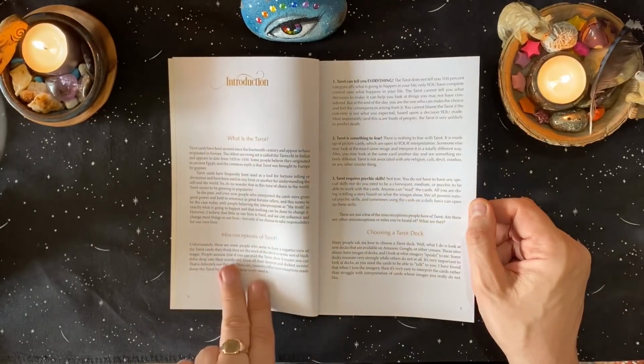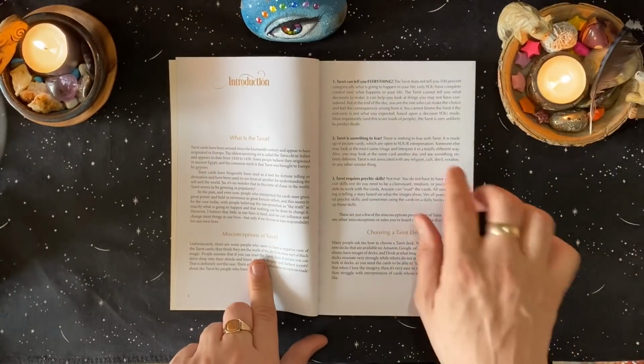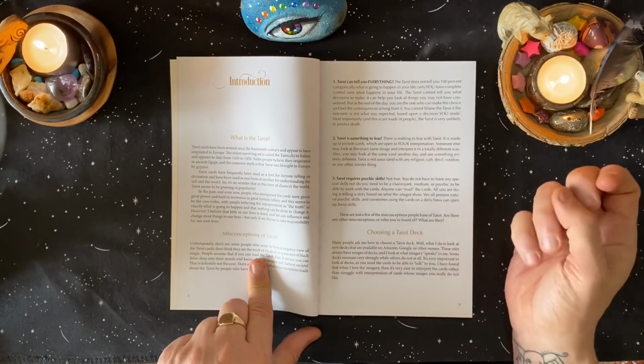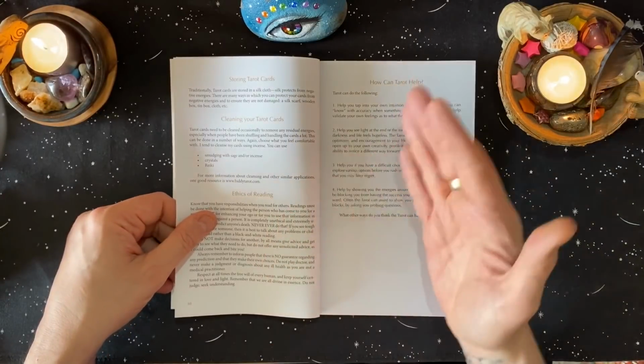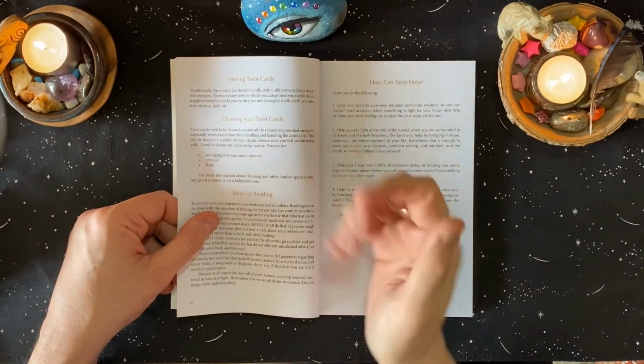So we have what is tarot, misconceptions. Yeah, I love these. Some misconceptions: tarot can tell me everything. Tarot is something to fear. Tarot requires psychic skills. How to choose a tarot deck. So the very basic stuff that anybody who's starting out as a tarot reader might want to consider. How to store the cards.